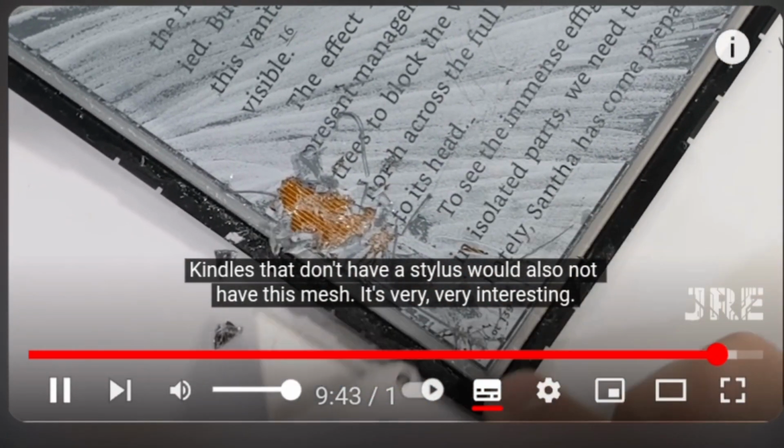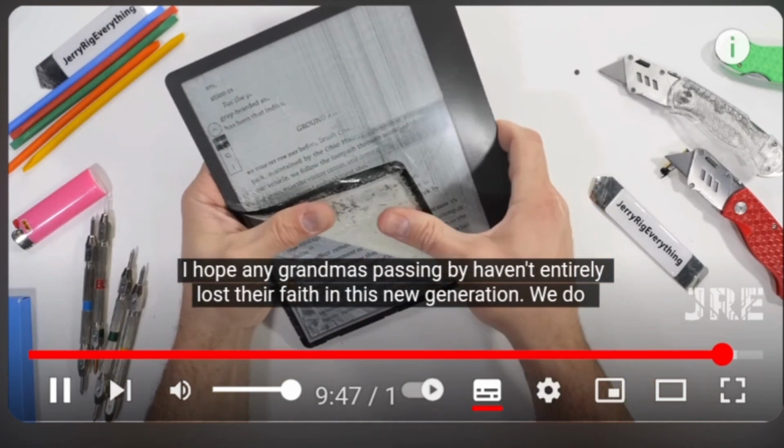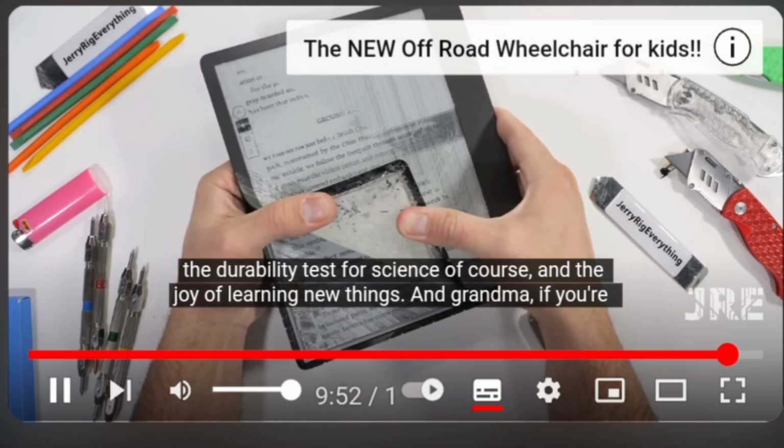It's very, very interesting. I hope any grandmas passing by haven't entirely lost their faith in this new generation. We do the durability test for science, of course, and the joy of learning new things.